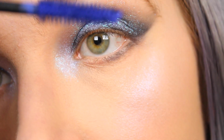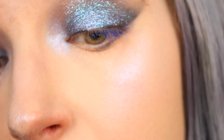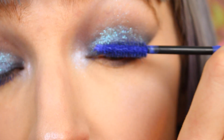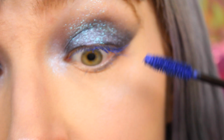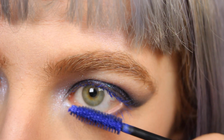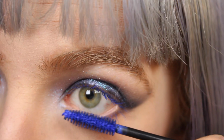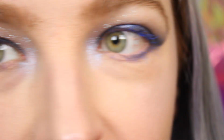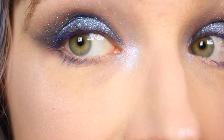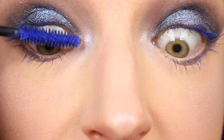And the other eye. Don't mind this creasing. Pretend that's not there. You do that for me? Thanks, guys. Alright, and I'm really layering this up just because I want the color to pop. I feel like I can see it in real life more so than on the camera, but that's fine.